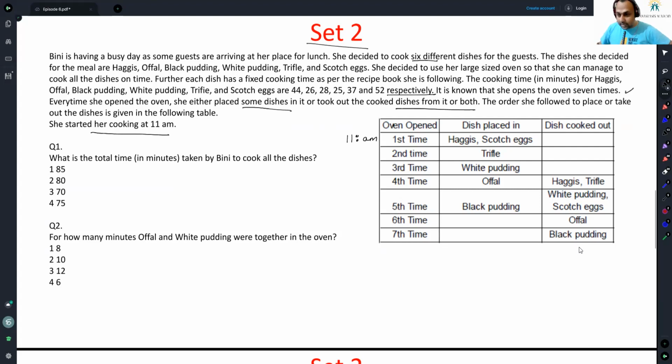The cooking started with haggis and Scotch eggs. How much time does it take to cook haggis? It takes 44 minutes. So the time when she opens the oven for taking out haggis must be 11:44. Additionally, she also put in Scotch eggs here. Scotch eggs take 52 minutes, so the time when she's taking out Scotch eggs should be 11:52. This is also known.